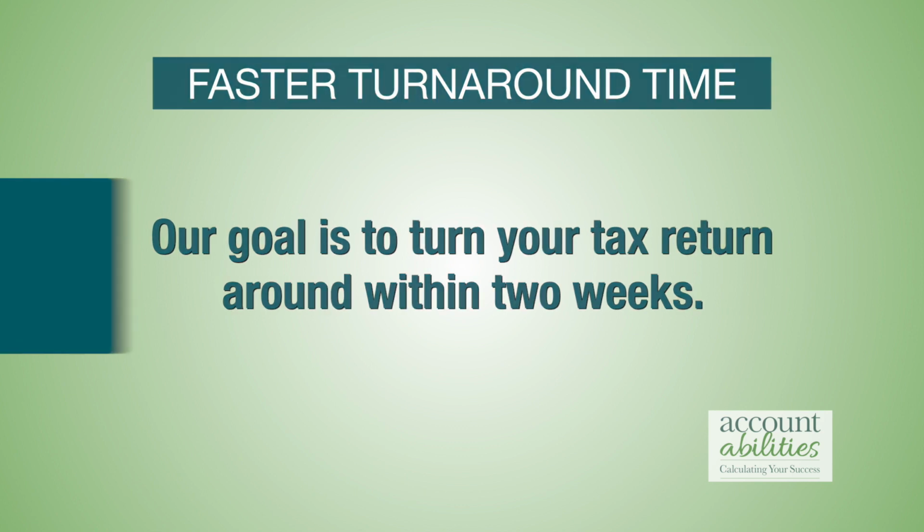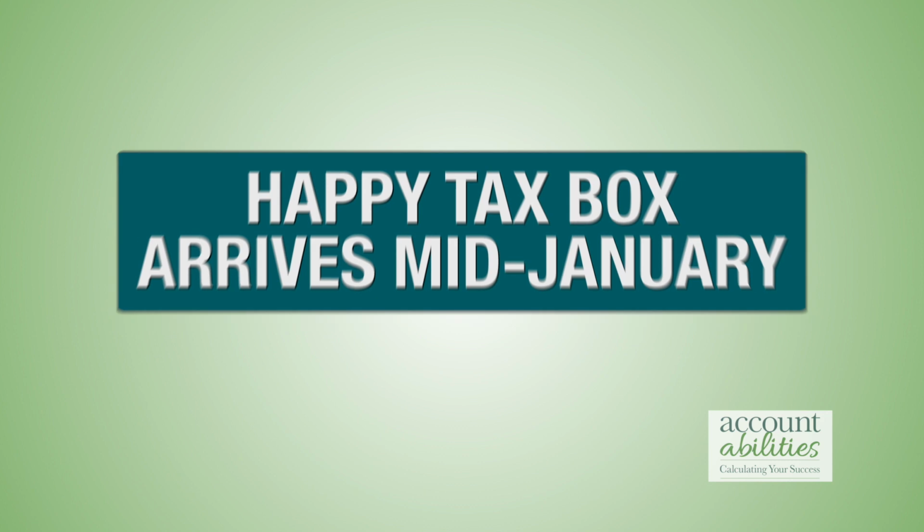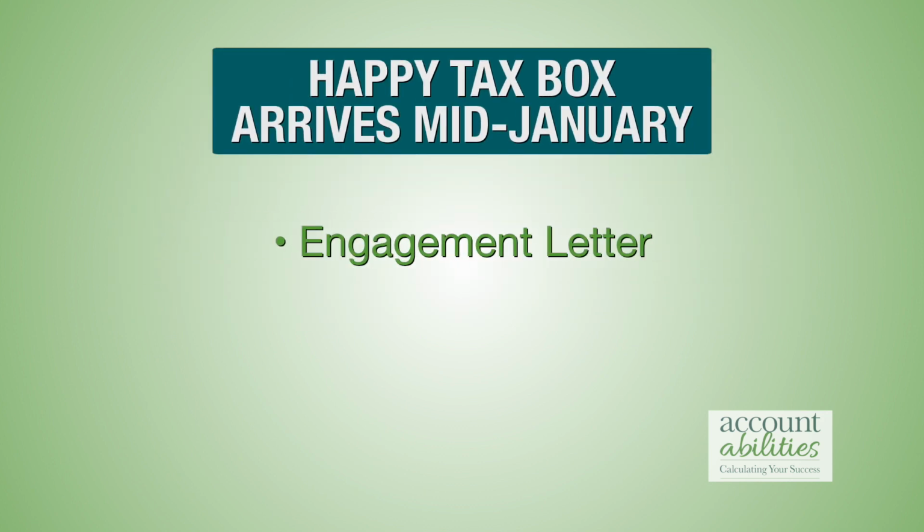Now, starting in January, mid-month, you should receive a happy tax box in the mail. And inside that box are important tax documents for you to look at. The first one is your engagement letter. Please read through that and sign it. If you are a married couple, please both sign it and return it to me. We are now required to have that on file before we can start your return for licensing reasons.